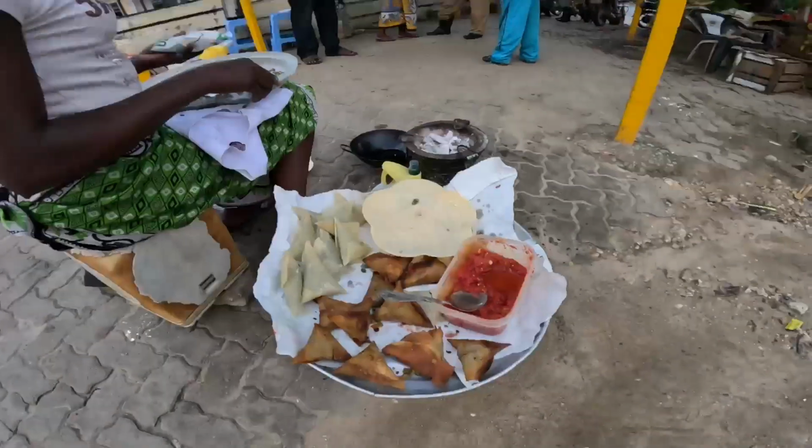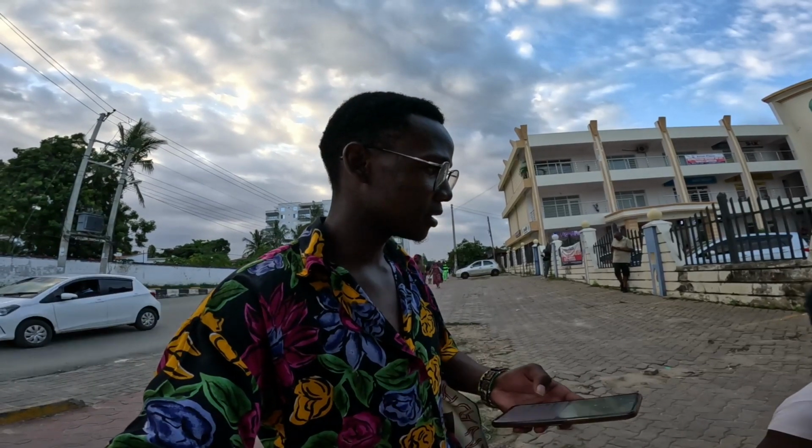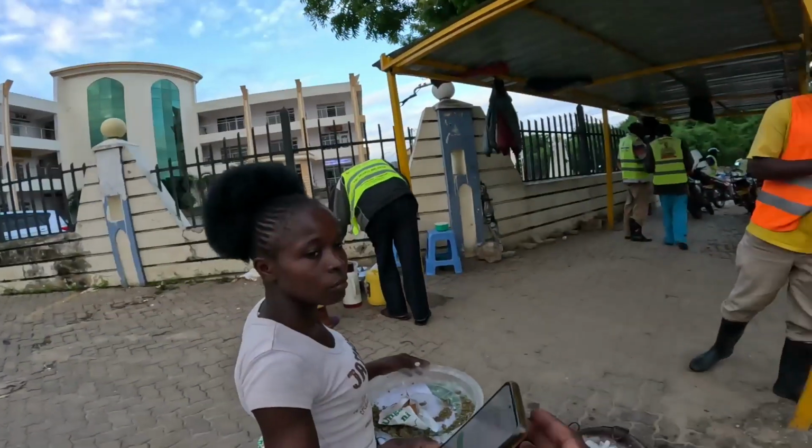So I want to buy this. It's the street food actually. They're called sambusa here or samosa. They are very famous also in India. Do you know M-Pesa? Yeah. So this street food right here. One thing about me, I love promoting mamas in the streets. That's one thing I love about it, and it's so amazing, it's so great.